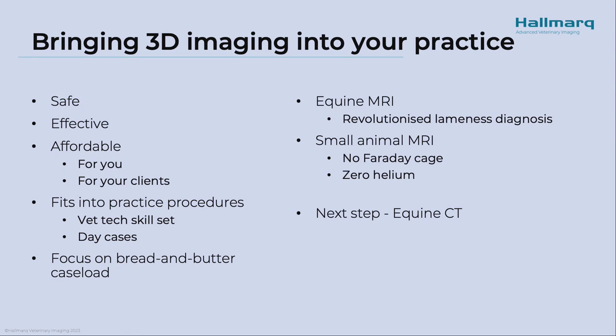So, for example, it's operable by veterinary technicians within their wide skill set. Veterinary technicians are skilled people, but they're not specialist radiographers. They're not specialist in other skills, but something that can be used by your vet techs and something that can be used in a day case environment. So not necessarily a hospital with 24-hour support, but something where your client can bring the case in the morning, scan it and leave in the afternoon. Our focus has been on the bread and butter caseload. We don't put extra fancy bells and whistles into our machines so that you can do that very rare, exotic and exciting case. We want to focus on the things that you do day to day that pay the bills.